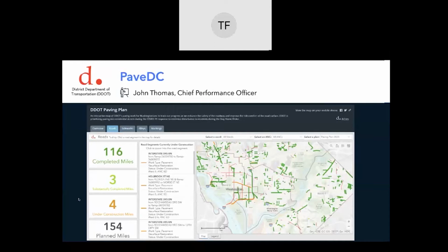And so that was one of our key experiences at the beginning part of the pandemic with public-facing technology. We didn't have the luxury of spending a lot of time to do this, and we're very proud of the system that we developed.